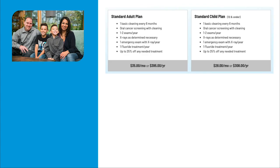So Mia calls up the office. They learn about the standard adult plan and standard child plan that this office is offering. Just 2 cleanings a year. Again, this is preventive care. 2 cleanings a year, 2 exams a year. Maybe it's the fluoride treatment, x-rays, and then whatever discount, but this office is offering up to 25% off of any other treatments. And all of that's for $35 a person per month for the adult, $28 per person per month for the boys. They'll consider the annual option maybe.